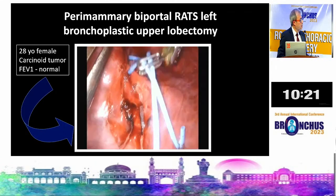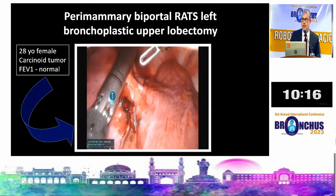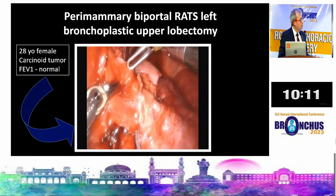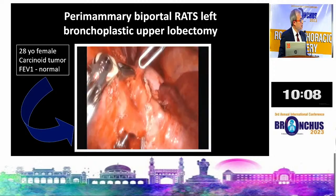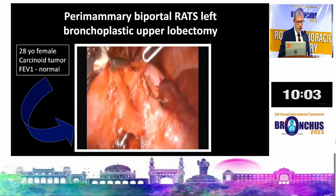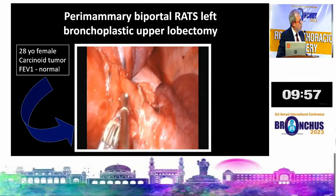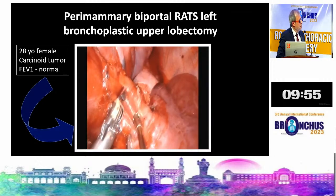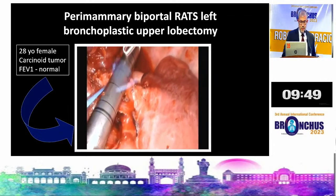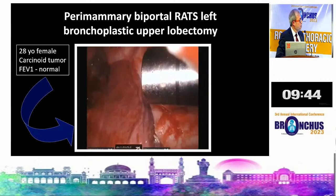This is robotically the only way to see the apical branches, and they can even be divided from the posterior access. Instead of doing it the way we regularly do by uniportal, we have to dissect more anteriorly. We are still dissecting the apical branches now. You can see this is the fissure. You can see how we can do it easily by the primary approach, which puts the hilum just in front of the camera. So dividing the last branches.